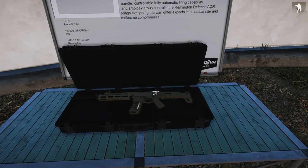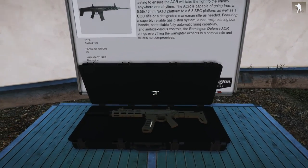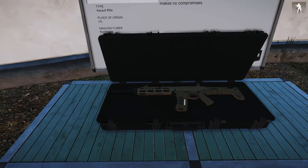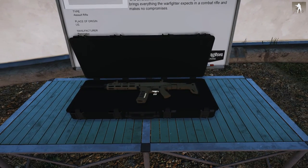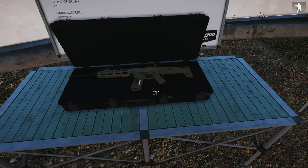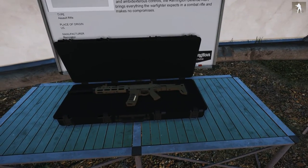The ACR is capable of going from a 5.56x45mm NATO platform to a 6.8 special purpose cartridge platform, as well as a CQC rifle or designated marksman rifle as needed. Featuring a superbly reliable gas piston system, a non-reciprocating bolt handle, controllable fully automatic firing capability, and ambidextrous controls, the Remington Defense ACR brings everything the warfighter expects in a combat rifle and makes no compromises.